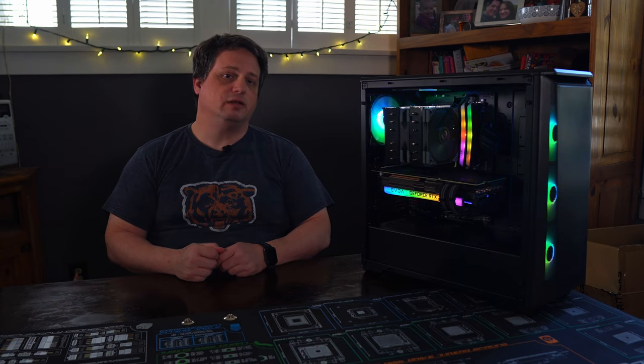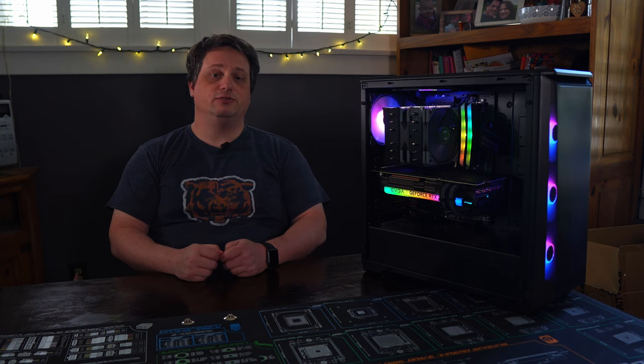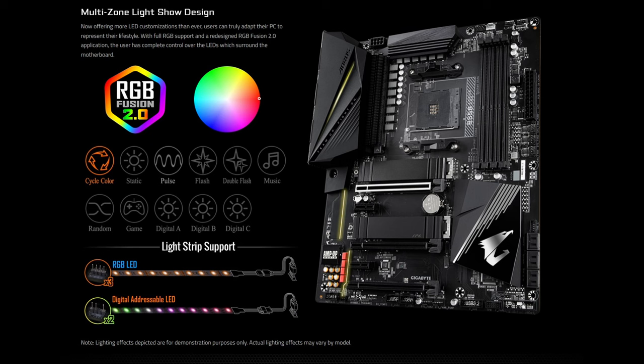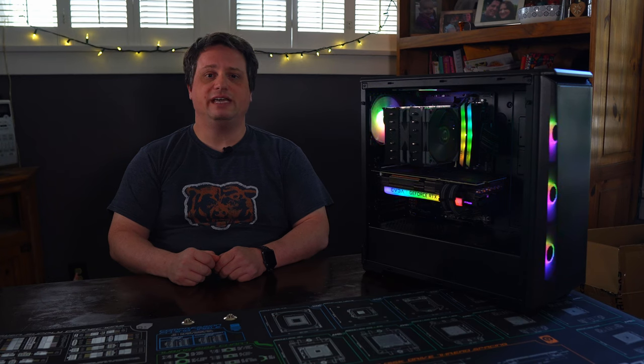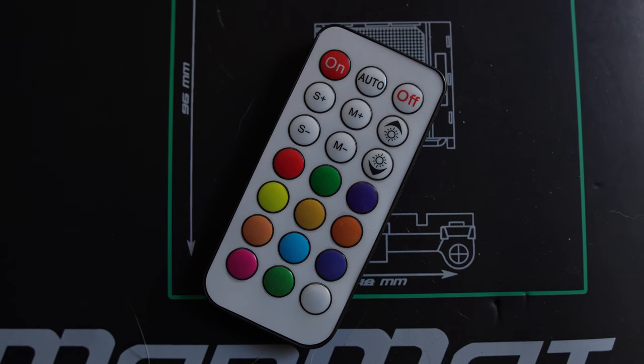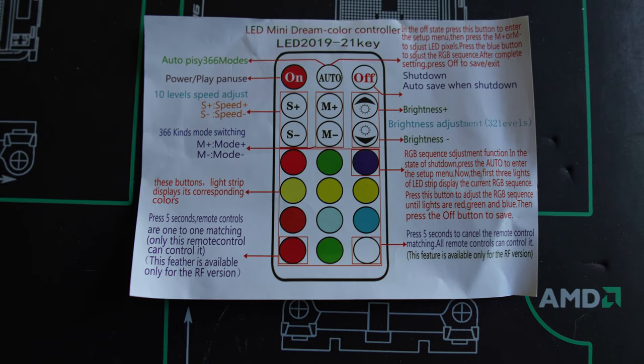The motherboard has a small light strip on the rear I/O, which you can barely see. The RAM lights up, as do the GPU and fans. The motherboard and RAM can be controlled by Gigabyte's very lackluster RGB Fusion 2.0 software. It's overly simple, has a limited number of presets, and you can adjust speed and brightness, as well as pick from a myriad of solid colors. The GPU RGB can be changed through EVGA's Precision X1 software, and finally, the case fans can only be controlled via a remote. There are several modes you can cycle through until you can find the one you want, or you can choose a solid color.